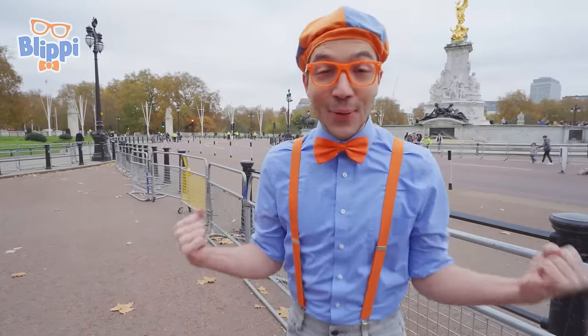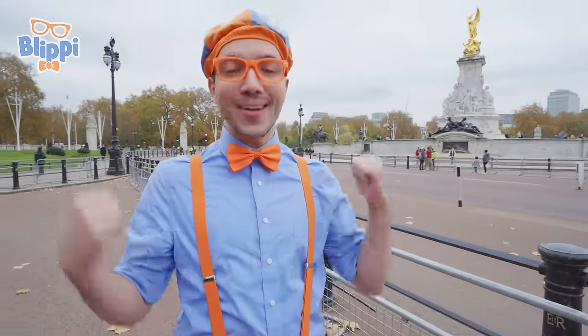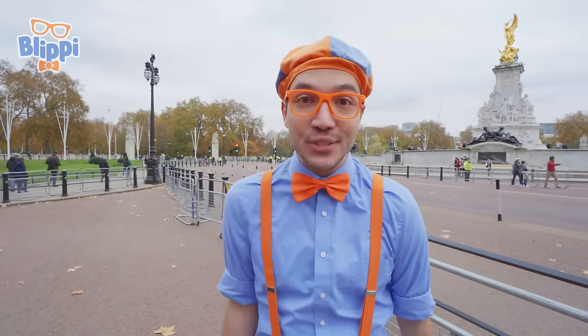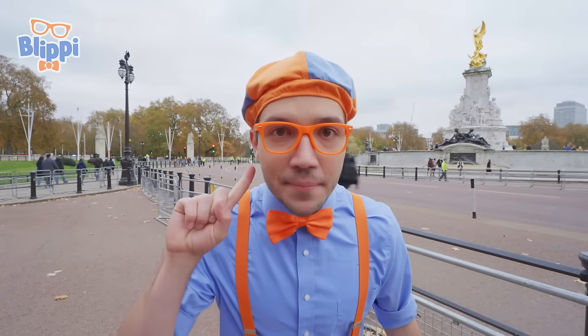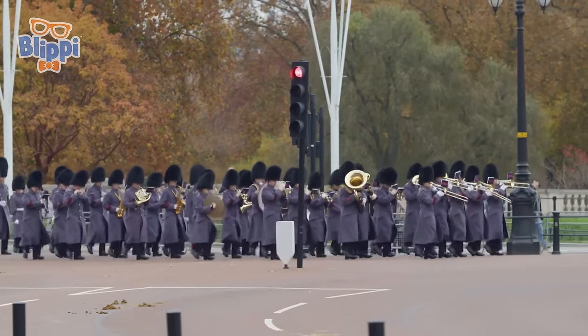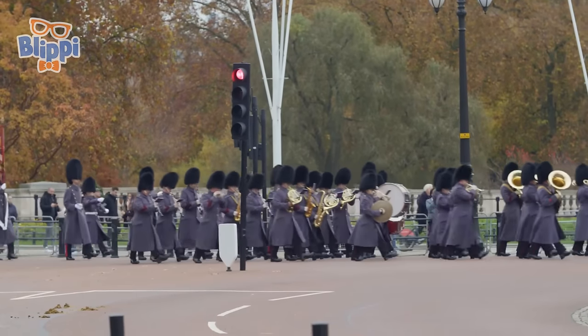That was so cool seeing all of those horses. Yeah, they were so royal, red and gold. It was beautiful. This is so much fun watching the changing of the guards. Do you hear something? Yeah! It sounds like music. I wonder who's playing the music.